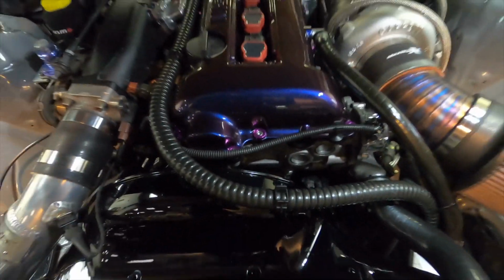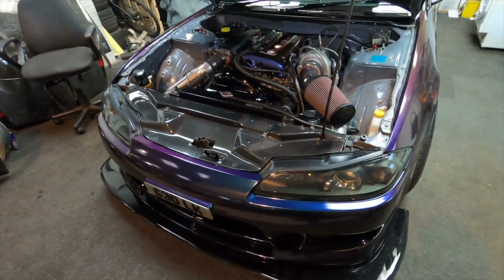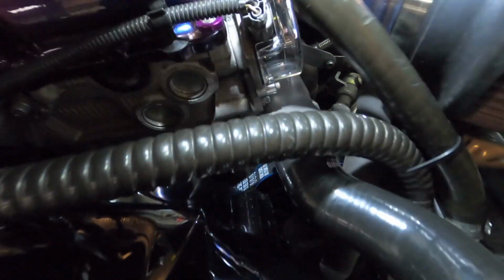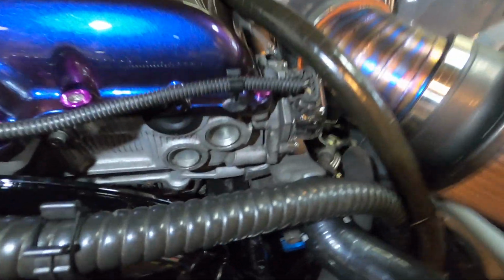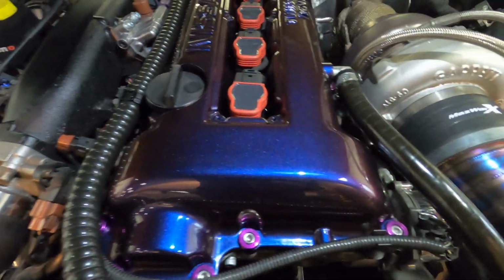So that's the modifications I've done in the engine bay. I don't know if you guys can see, but it's the same color as the car from outside. I also changed the CAS cover for a clear one, which is down there. CAS cover is what picks up the timing for the engine, and I've changed it from a black to a clear one, which is pretty cool. But yeah, guys, look at the flick on this paint.